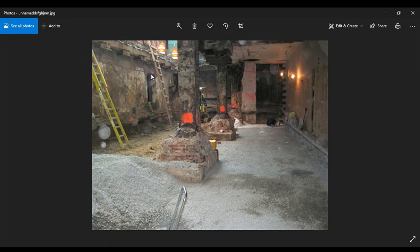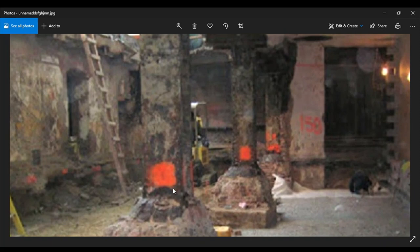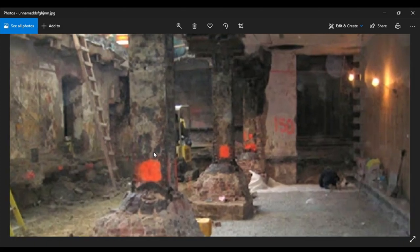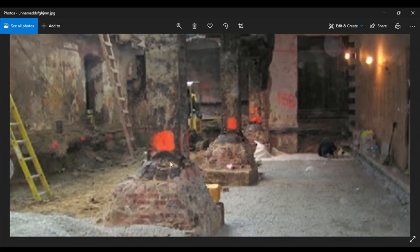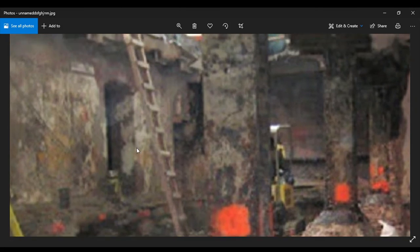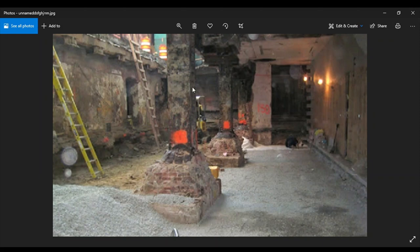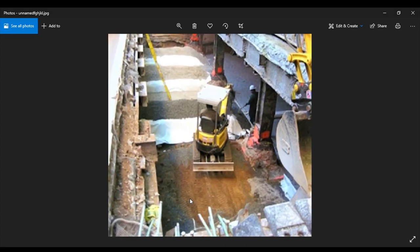Here's underneath, this is a great shot because you can see you got brick here as a foundation. Okay. And I'd love to see what that's made of right there. Because you got brick here, but what is this? Is this brick too? I don't know. Something strange about that. Look at that. You got a door right there going underneath the street. Wow.